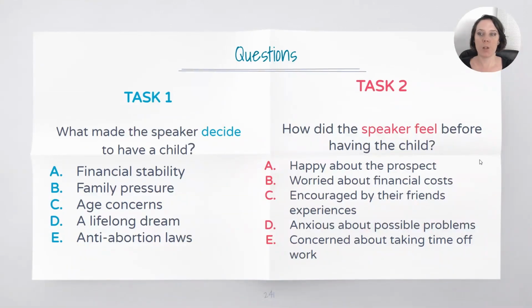Okay, so task 1 was age concerns, okay? So they were talking about time making their mind up for them, okay? Time made my mind up for me. I got to 35 and thought, oh, I'm not getting any younger, okay? Everything was about age, okay?